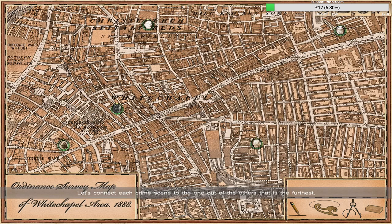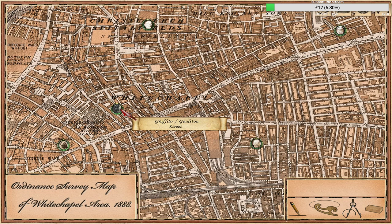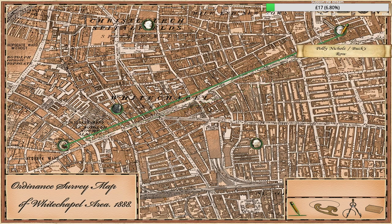Perfect, Watson. Let's connect each crime scene to the one out of the others that is the furthest. It's too late in the evening to do all these puzzles. It's too much brain power. Okay, so some of these should overlap. Okay, we've got the pencil. That should be that.